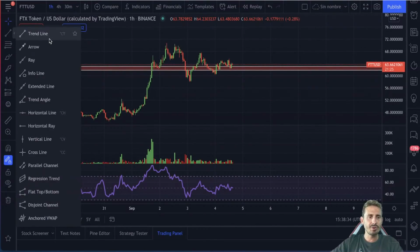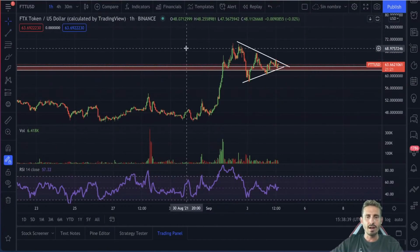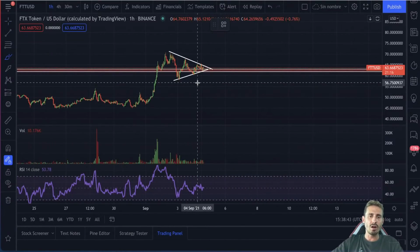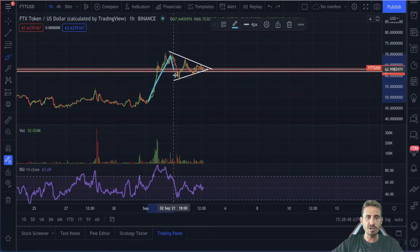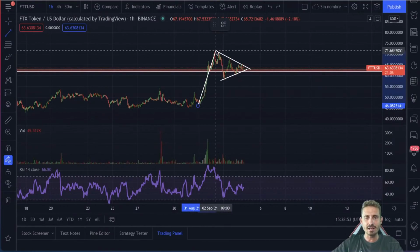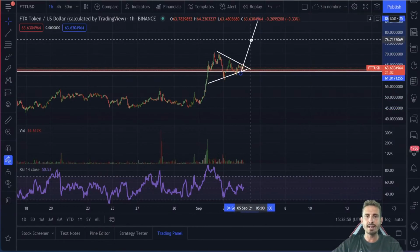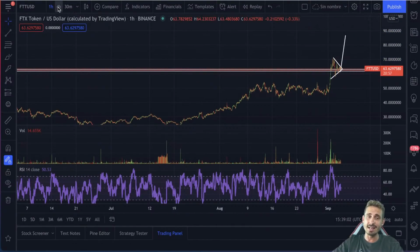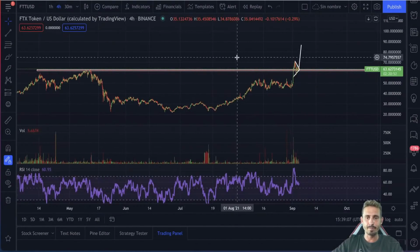So we are creating a kind of a pennant right over there. This might be extremely bullish because this is also a continuation pattern. This could break down or break up, but if we come in from a large pump, the probabilities of breaking up are higher, and we can see this as a potential pole. A pennant and a pole, and from the breakout we could see the FTX token maybe trading around about $85 in a matter of a couple of weeks or potentially days.